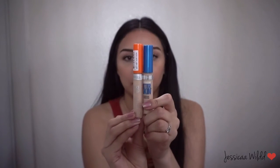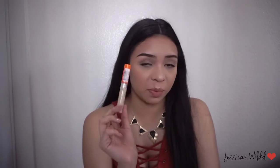Look, the Rimmel one is the one with the orange tip. I know there's a different concealer and I don't like that one. The one with the orange tip is a really good one. They're both so similar in consistency. This one does cover up my dark circles a little bit better than this one. Who knows, maybe I'll stop purchasing this one and just continue purchasing this one because it is a little bit cheaper.